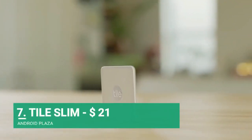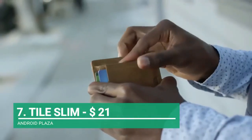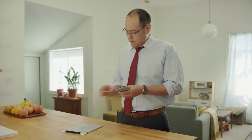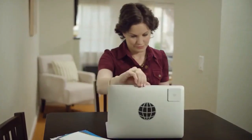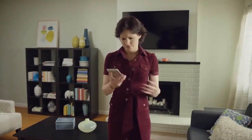Tile Slim, the world's thinnest Bluetooth tracker. Tile Slim is as thin as 2 credit cards, which makes it perfect for wallets, pockets, and passports. Attach it to anything. Choose a ringtone with the Tile app. And then rest easy, knowing you can always find your things.